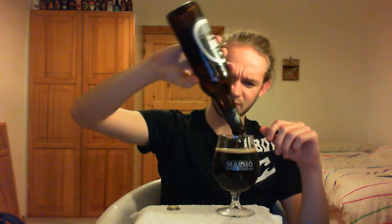And just in the aftertaste on the start of this one, there's a really nice lingering chocolatey and big bready character. It's very well done, this.